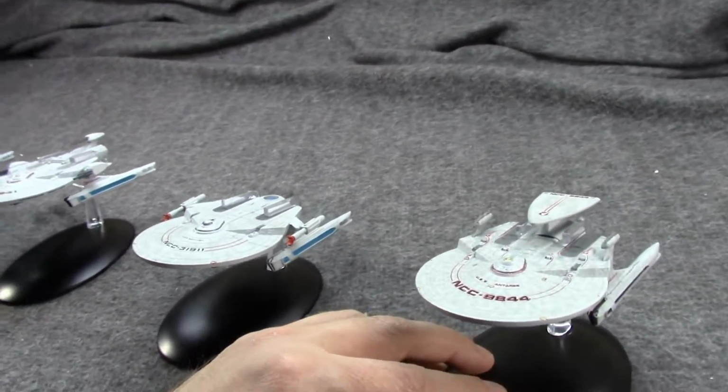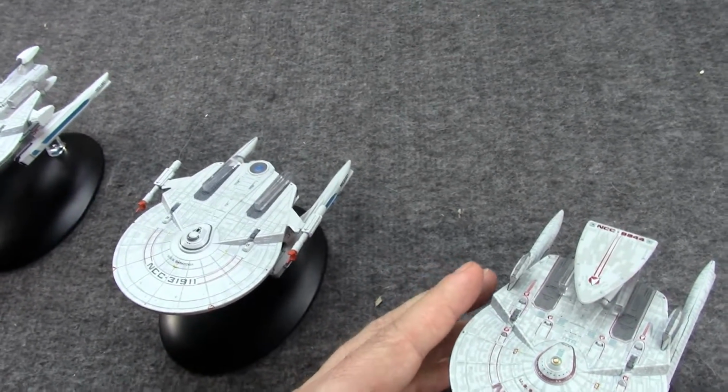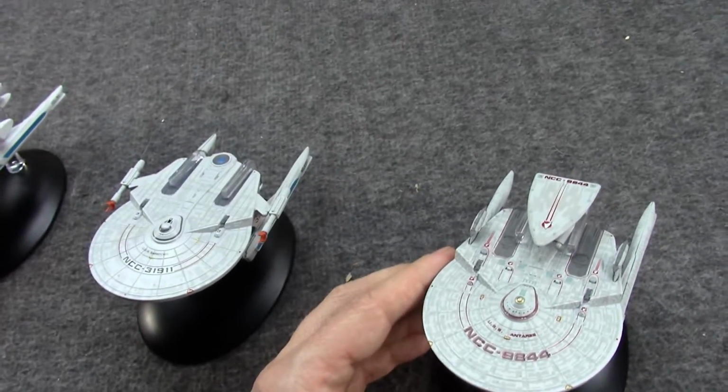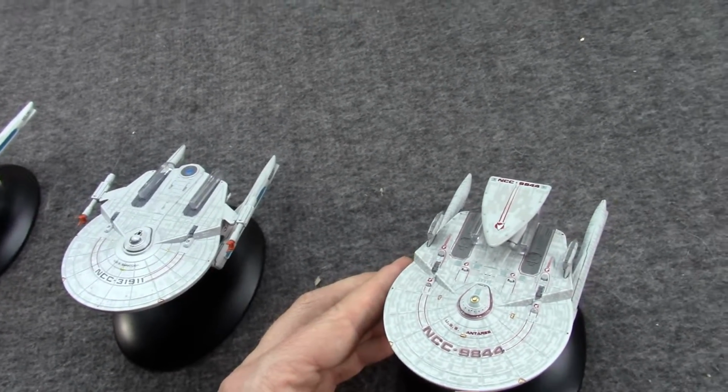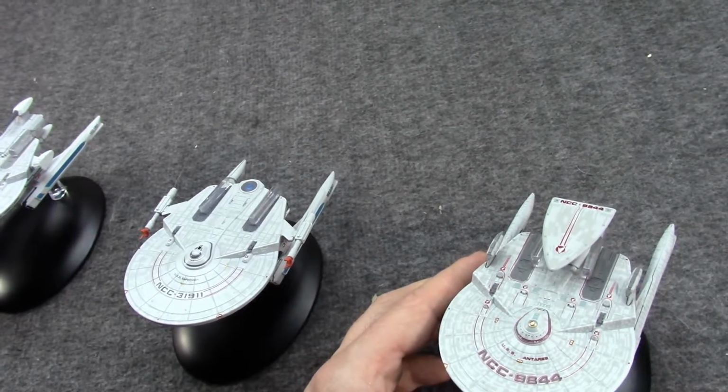And really not much is known about the history of this one. It was just, again, kind of a background filler. I'm not even sure they know who at the studio actually came up with it. It's neat. I'm glad they made it.